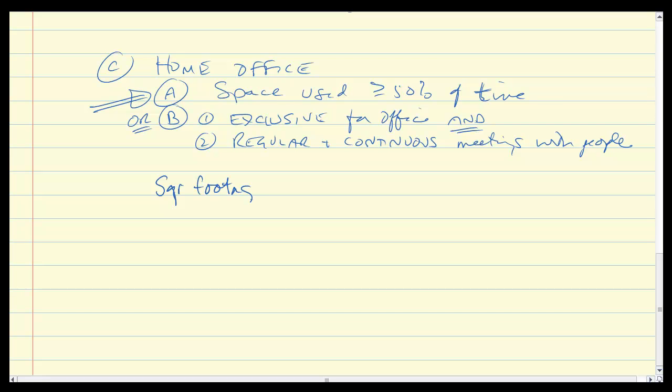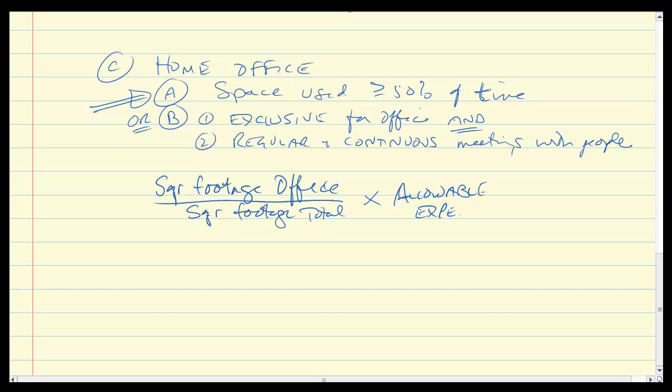So square footage, that is the office, over square footage that is in the total house, or livable space within the house. You multiply that by allowable expenses, and there's your deduction. Okay, so it's very reasonable. It's kind of the cost of having this office in my house.